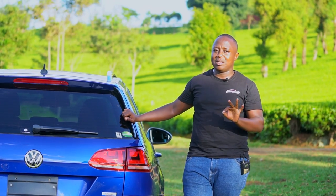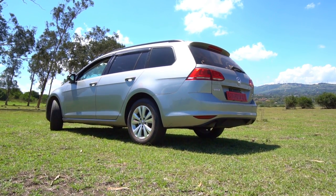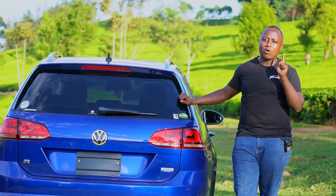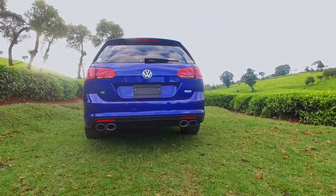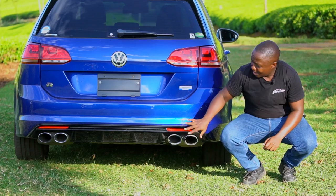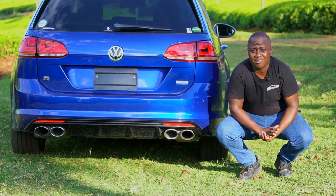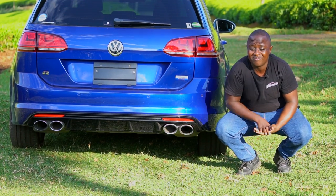If you look at a normal Golf variant, it has one exhaust tip. If you look at a GTI, it has two exhaust tips. But if you're looking at a Golf R hatchback or wagon, then it has four exhaust tips. However, there is a catch. In spite of the fact that it has four individual exhaust tips, only two actually work. So the other two are fake.